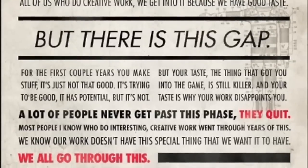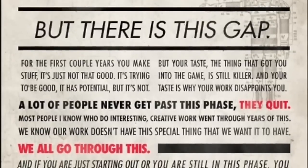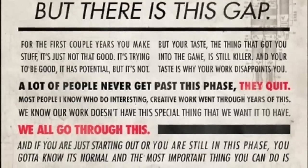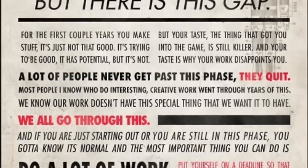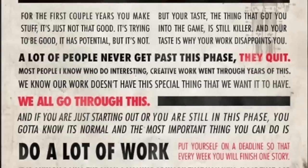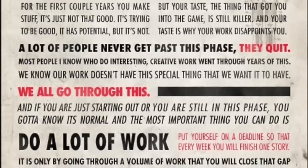A lot of people never get past this phase. They quit. Most people I know who do interesting, creative work went through years of this. We know our work doesn't have the special thing that we want it to have. We all go through this. And if you are starting out or you are still in this phase, you gotta know it's normal.